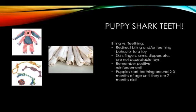And then always remember positive reinforcement. It's really hard not to get frustrated and want to say no or yell at them, but when you're getting excited and yelling at them and telling them no, you're just giving them attention, and then they think it's a game. Or like when kids run away when the puppy is getting really nippy, they think it's a game and they think it's fun. They don't understand that what they're doing is painful.